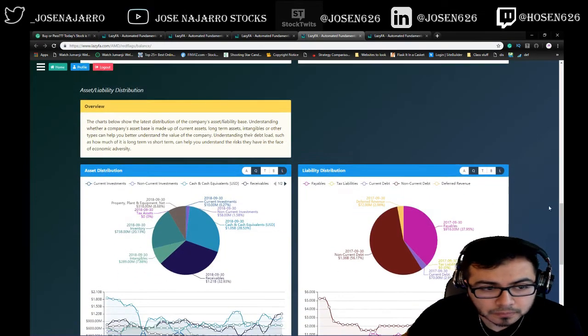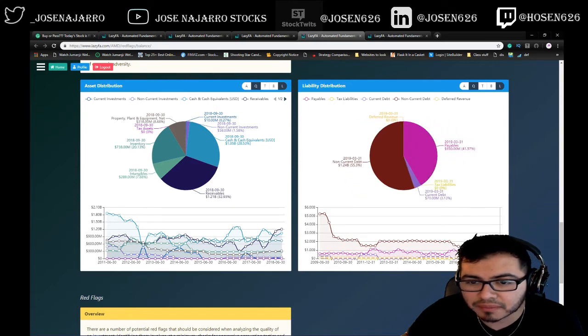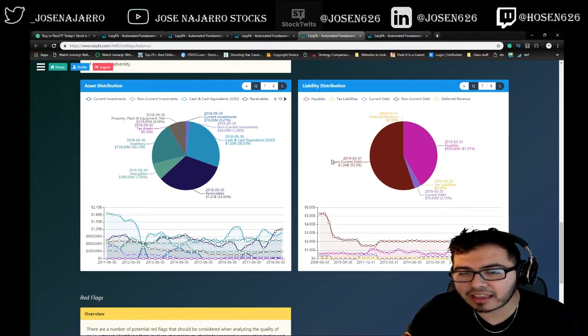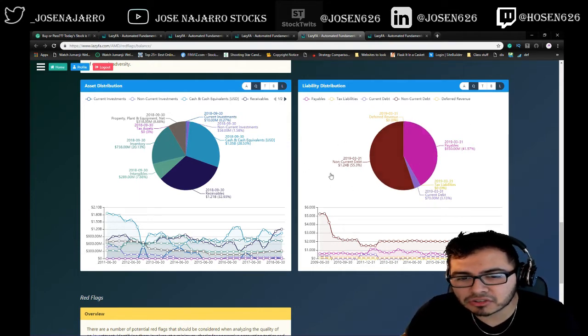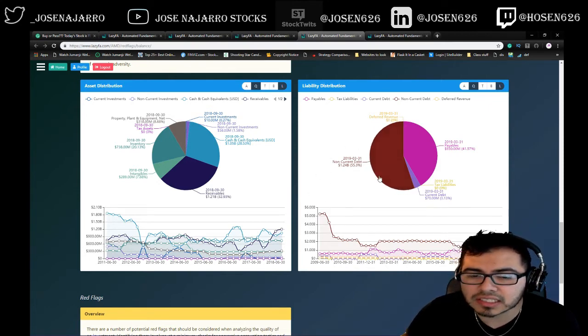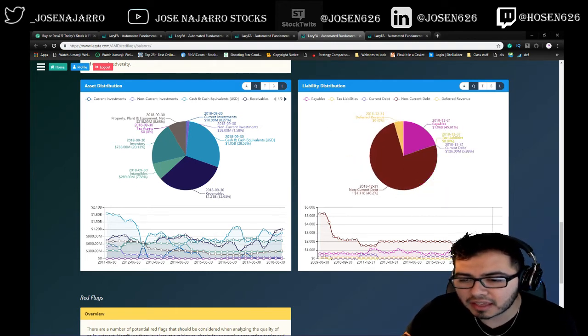This is my favorite thing from here, the asset distribution and liability distribution. We can see liability distribution: a huge portion, 55%, is non-current debt, sitting at $1.24 billion. And like I mentioned in the last episode, there's no long-term debt stored until 2022. That's definitely a good thing. I definitely don't want to see this company increase its long-term debt right now if it doesn't have to.